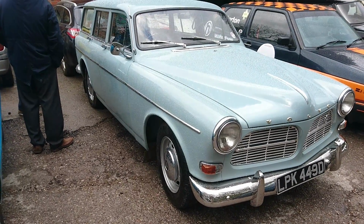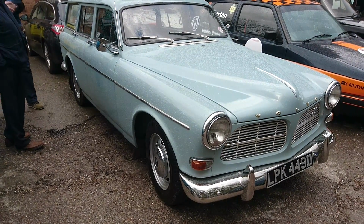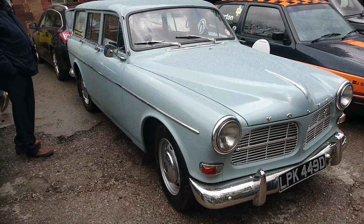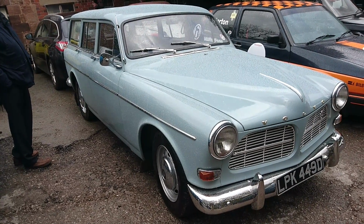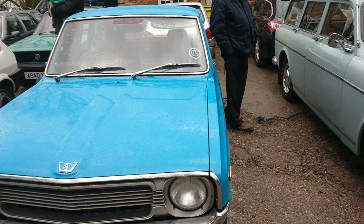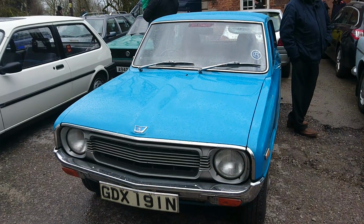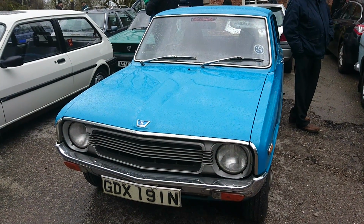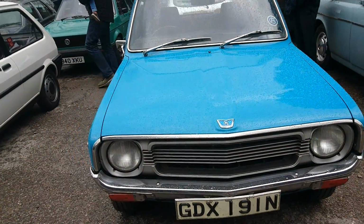Clearly the owner of the V90 is not the only body who thinks that, because we've got this 1966 Volvo Amazon. I'm sure some of you who are familiar with the HubNut YouTube channel have seen this already, but it's nice to see it here. It's in lovely condition. Really rare car next to it. This is a 1974, I think, Mazda 1000. I've never even seen one of these, only pictures of one. So it's a real privilege to be able to actually see this in person.